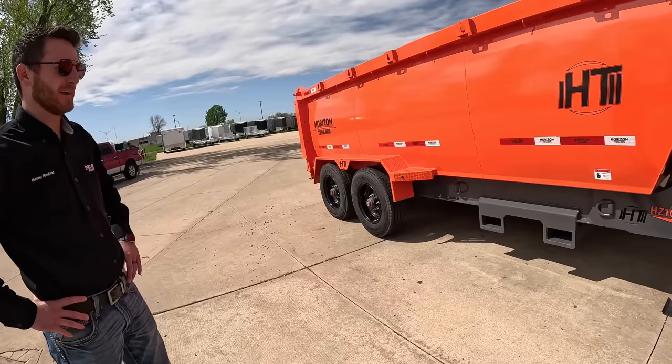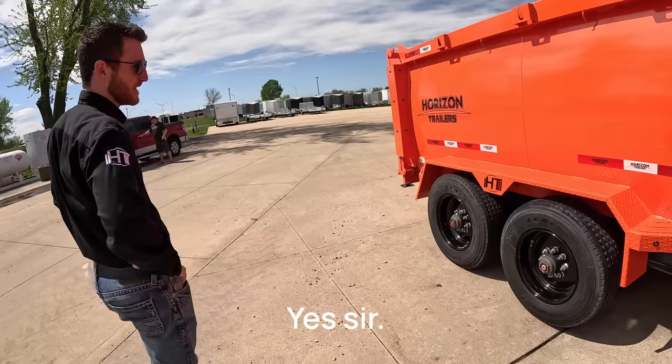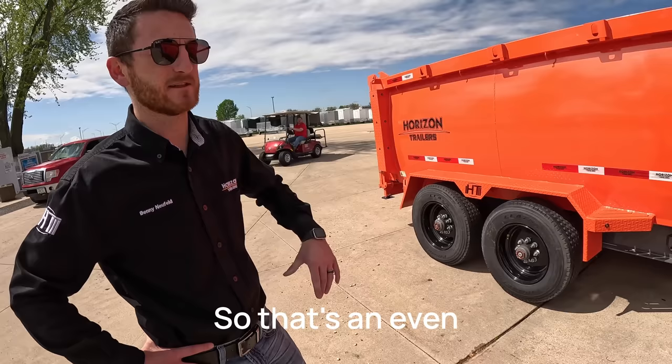I don't even know where to begin, Ben. What's the axle rating on this one? This is a 10K, 10K each axle. Yes, sir. You guys don't mess around. We also have 7K. We've got the small trailers with 3.5, 5.2, 7, and 10K. We also just released a trailer with the 10 and 12K tandem dual axles, so that's an even larger one.